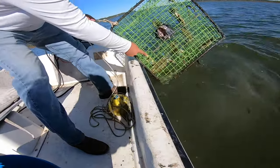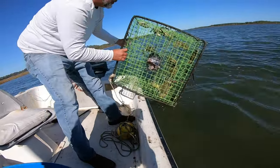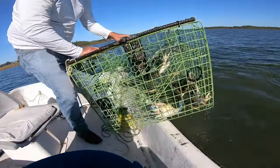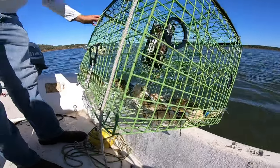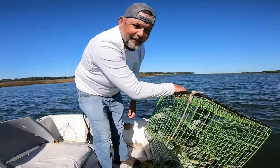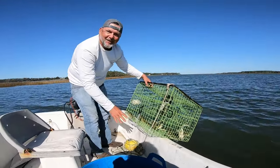Man, that's a huge crab right there. Some nice ones. I see a few in there. This one may have to just stay right here. Yeah, it looks like it did good right there, because we got enough probably over in that area. And man, look at here. I'm telling you what, my buddy Phillip's trap is working good. Those crabs just fell right into the bottom of it.